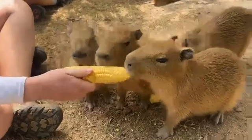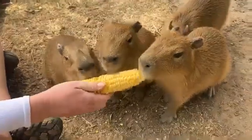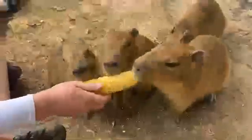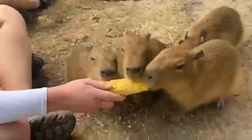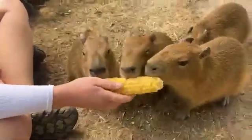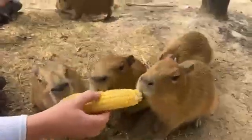All right, so again, guys, welcome back. My name is Memory. I'm a hoofstock keeper here at the Houston Zoo, and today we're actually going to be talking about these cuties that are right in front of us. These are our capybara pups.